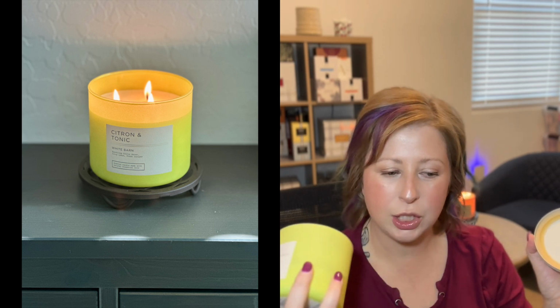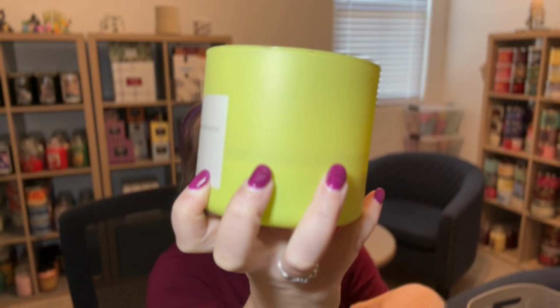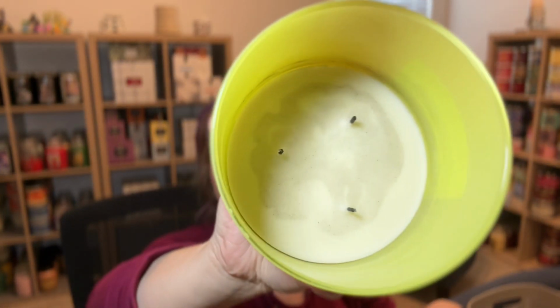I finished up Citron and Tonic, the White Barn. This is an old candle from 2022. Sparkling citron water, juicy lemon, fresh juniper. This one just gave almost like a gin and tonic vibe with a little bit of a lime citrus note to it. And it's just very fresh, very crisp, very odor eliminating. It just stopped there, and it changed the wax and the scent. So I didn't throw it in the crock because I'm not dealing with that. All right, guys, two more candles and we're done.